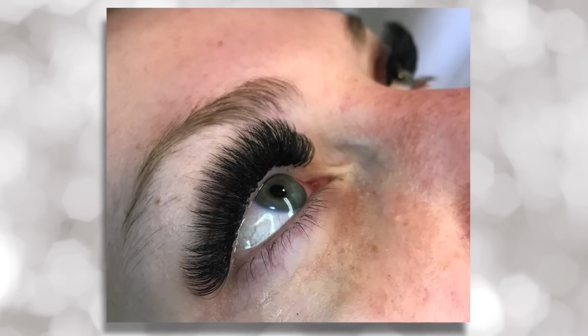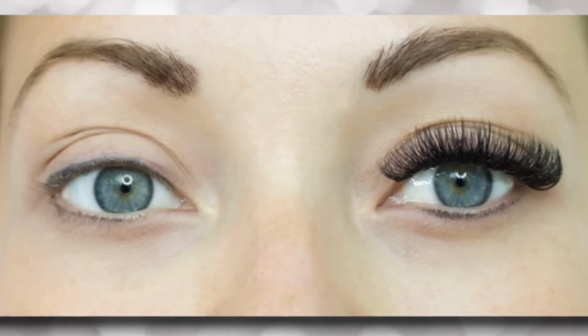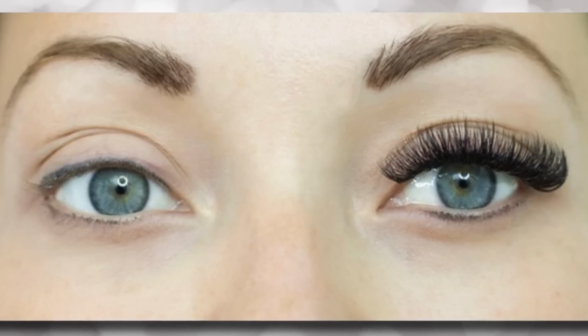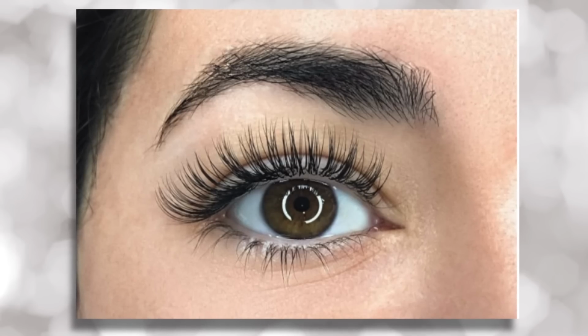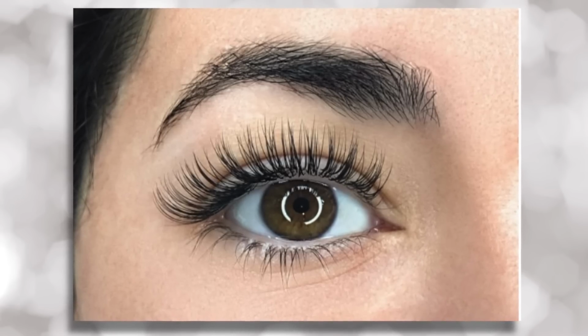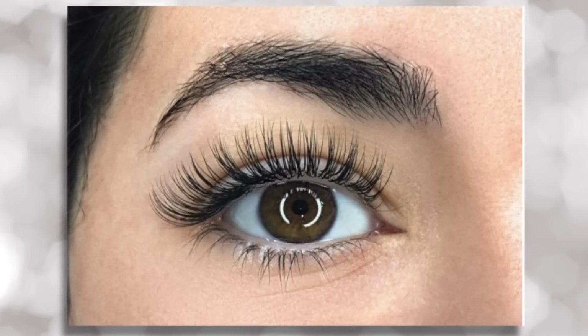These are what is being advertised at the lash extension salons, of this is what you could get. And to me, this just looks not good. This doesn't look natural whatsoever. And I'm not knocking them all, because here's a photo of lash extensions that look great. To me, this looks natural. It looks beautiful. I don't think they're the real lashes, but you can't really tell.